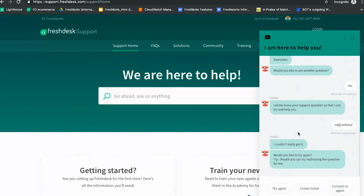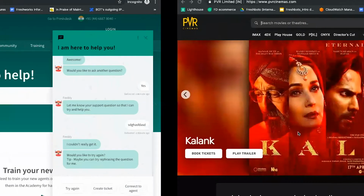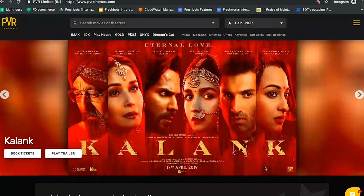Thank you. So guys, we have seen here the NLP based bot. Let's move to the other bot, that is the decision flow based bot. I'll take the example of one of our customers who has implemented this decision flow based bot.